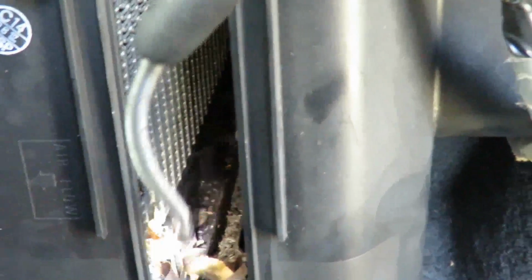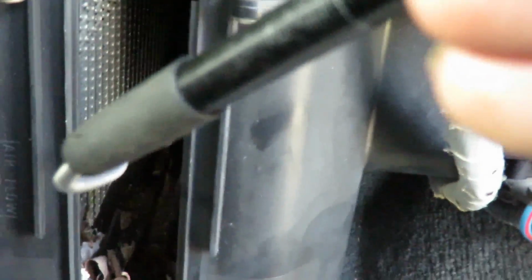Bad part about this is our drain is on the other side, but definitely we're gonna get that out of there. So let's get this cabin air filter out of here and get this stuff out of here. All right, we'll be right back.